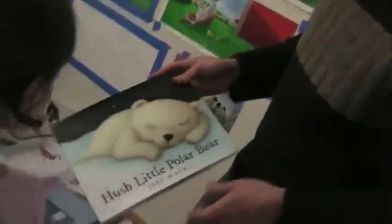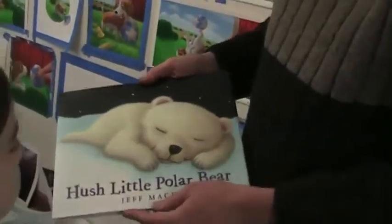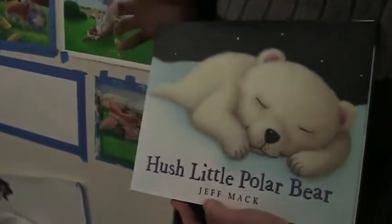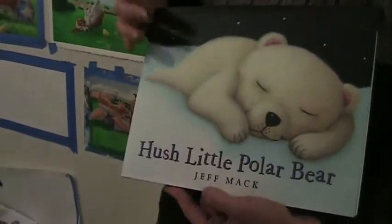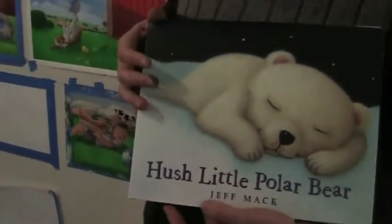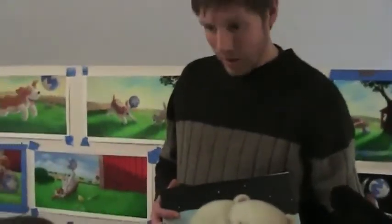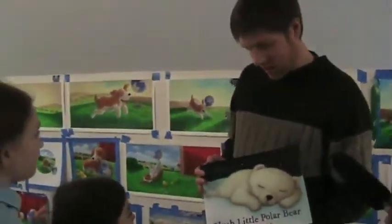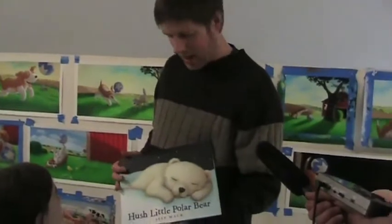I've illustrated 13 books, and I've written one. And this is the one that I've written. This just came out just a couple weeks ago, actually. I had a couple different ideas for books about polar bears, and I'd written a couple of them. And I was going to meet with the editor of Roaring Brook, and his name is Neil Porter. And he's a really nice guy and a really great editor.